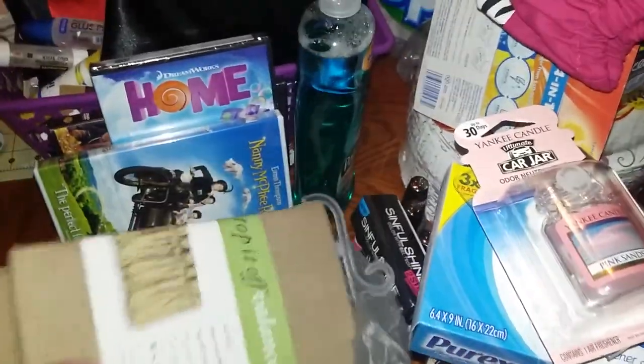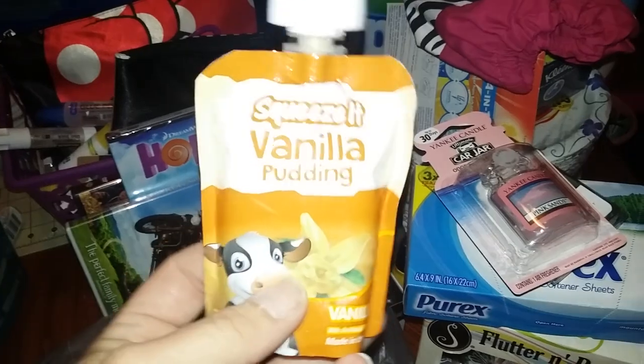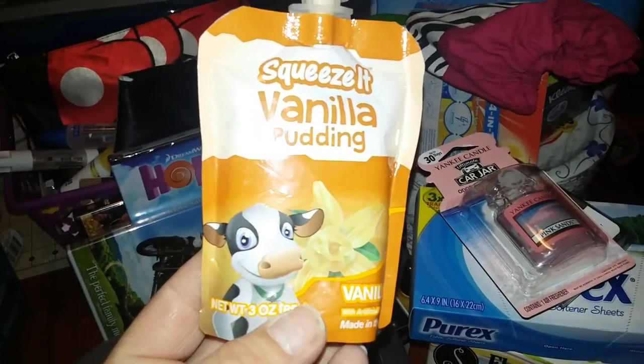And then, do I have anything in this bag? Yeah. First time seeing these two. I got them because you know how kids are. They like trying new different things. Squeeze It Vanilla Pudding. So that's what it is. It was only 80 cents.